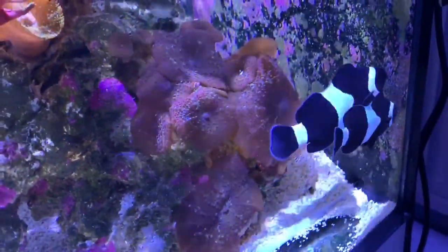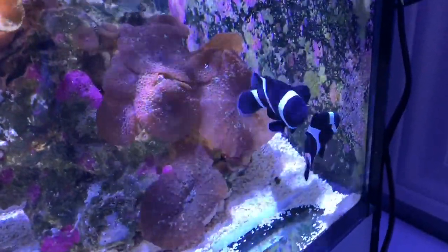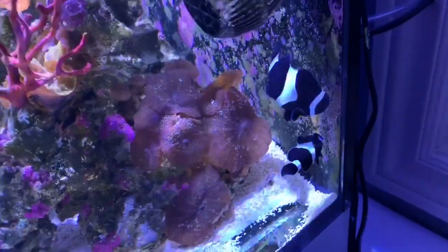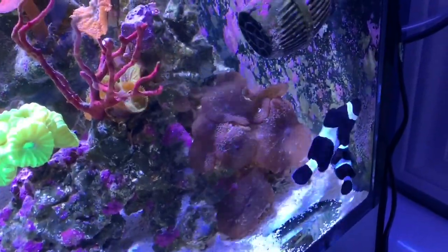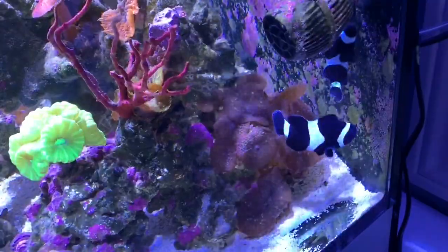So if these guys have started spawning, I've read that they will continue every couple of weeks, probably as long as they're healthy, happy, and well fed. So we'll see what goes on in the future. Maybe I will raise some baby clownfish. We'll have to see. I've had good luck with the mollies and I'm up for it, just not right now.